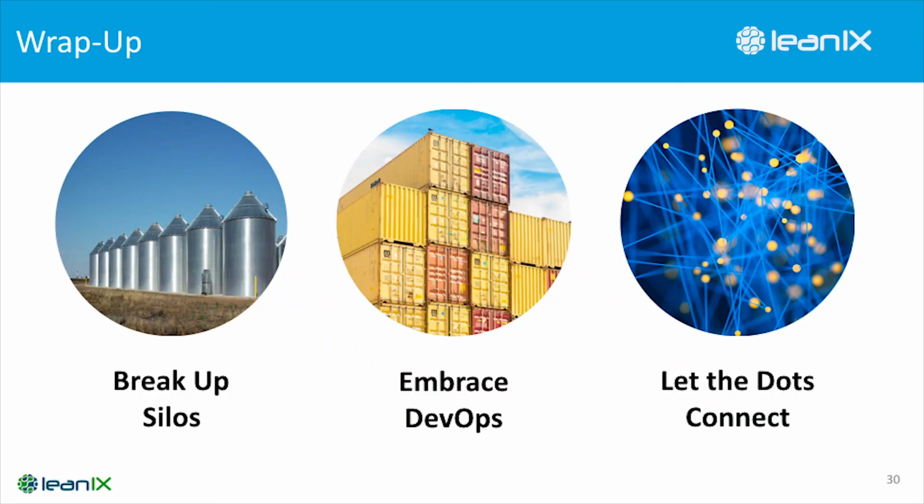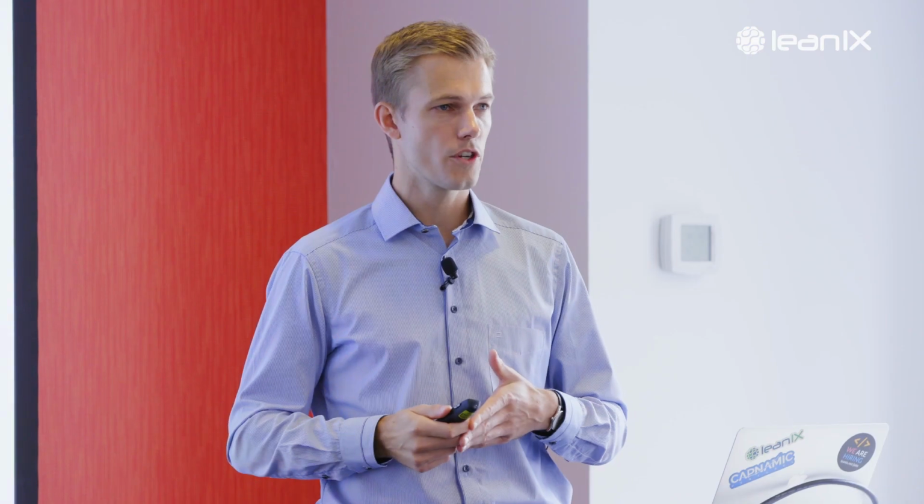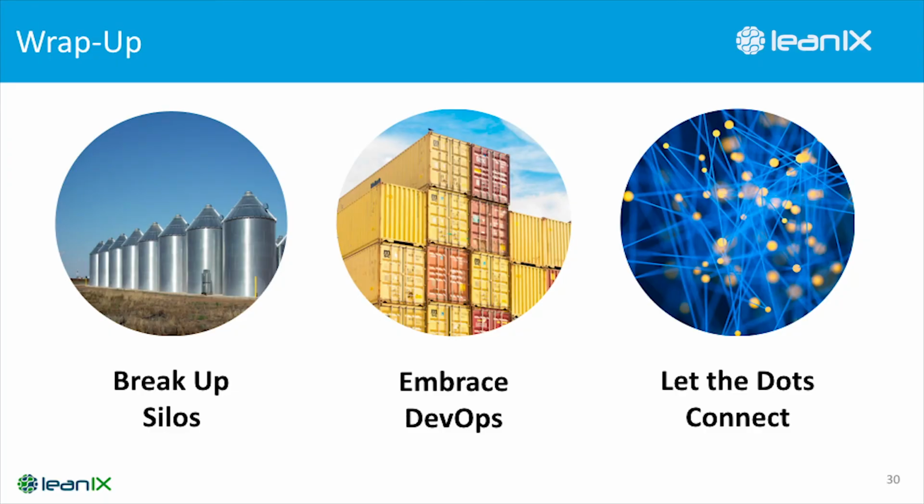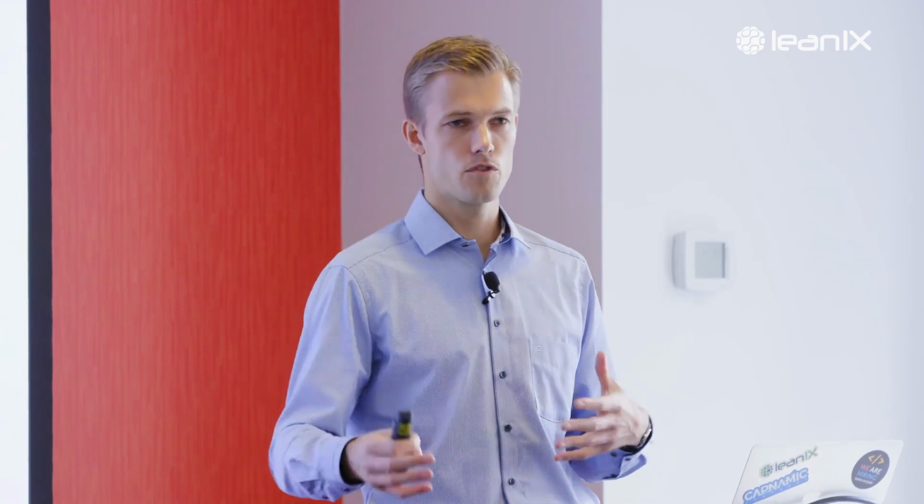So, summing it up, what we think is very important is breaking up silos: creating integrations with other products and allowing people to cross the border into other organizations and units. Second, preparing for DevOps, which is going to change the way enterprise architecture is done in the future, and we think there's a perfect role for the enterprise architect to foster this change. And then, of course, let the dots connect: use tools and mechanisms which reduce manual work, so you can focus more on helping your business move in the right direction.